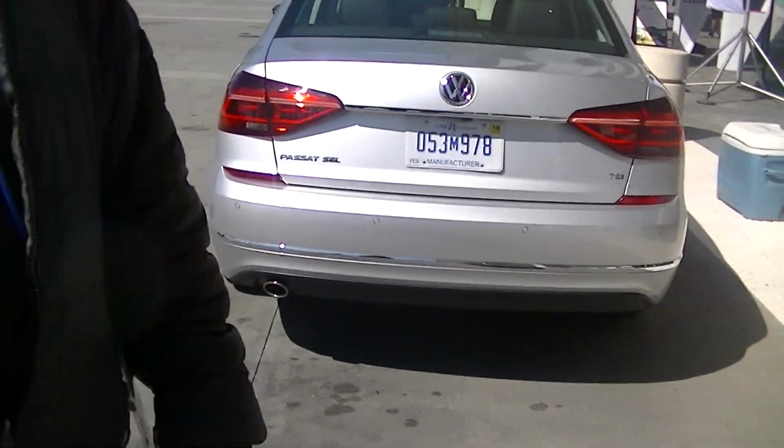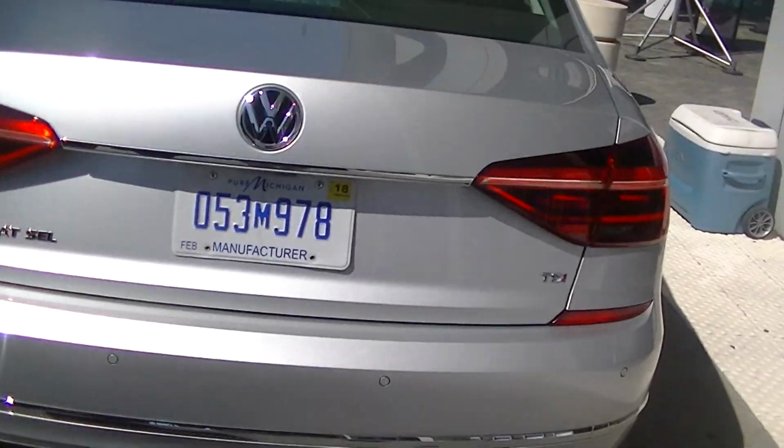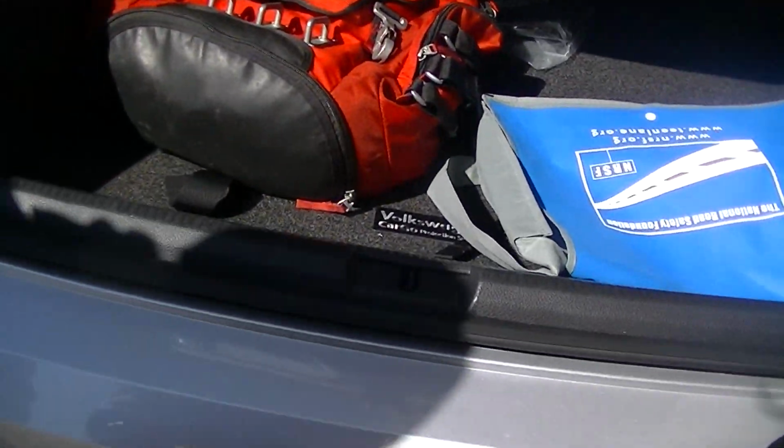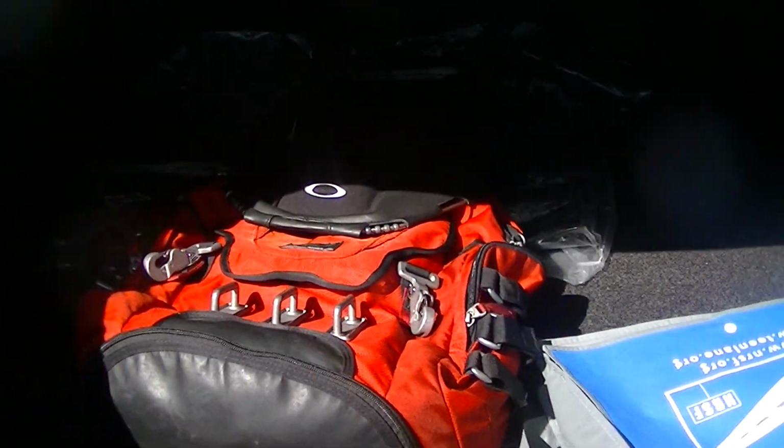Oh, so where would you like to sit on with the Passat? Since I know we're in the middle. Okay. Now let me ask you a question. Sure. These. Look how big it is.